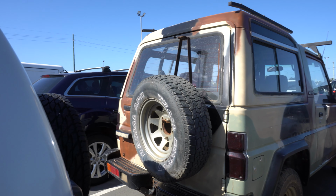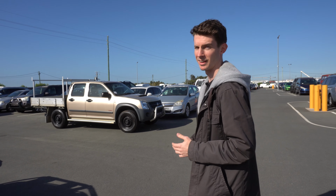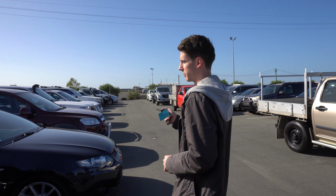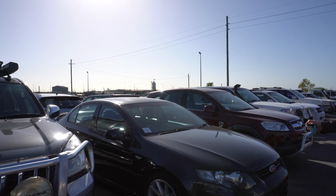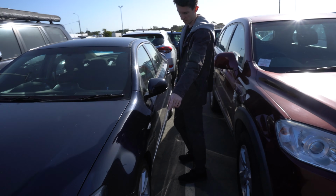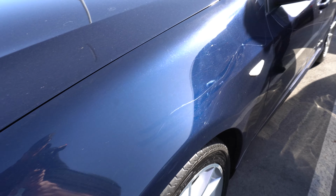Alright, so there is another Falcon here that we're looking at. It's not an XR8, so it's just the, what is it, straight six. So the Barra, not the turbo though, but it's a newer, more respectable one. This side's a bit, how you going? It's had a scrape on the front. Someone's keyed the car almost the whole length of the vehicle.